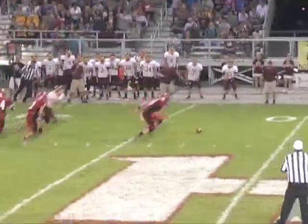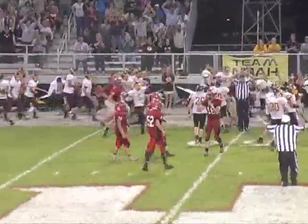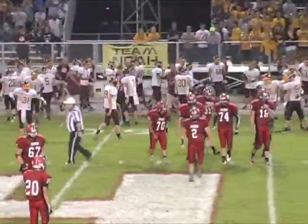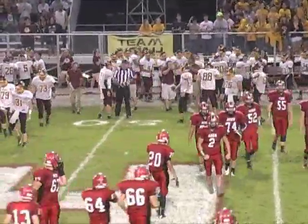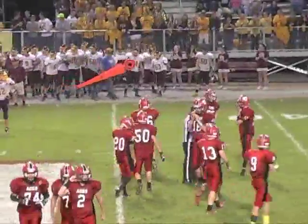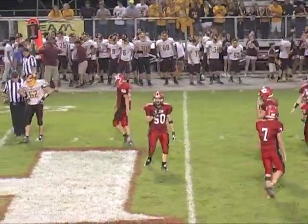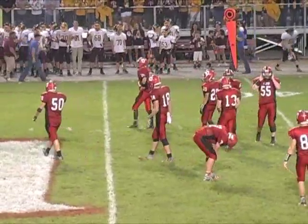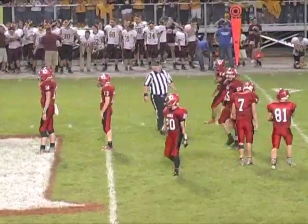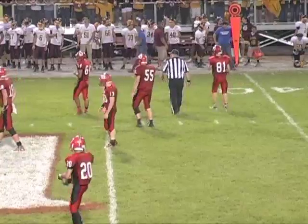There's another high snap. It's over Crawl's head. He's going to have to eat it, and it's going to be turned over. It popped loose. I think it's Edgerton's ball. It is. The snap over Garrett Crawl's head. He tried to get the ball back. He was hit. The ball squirted loose. And recovered by Edgerton right at the 50-yard line, where it'll be first and 10 Bulldogs.